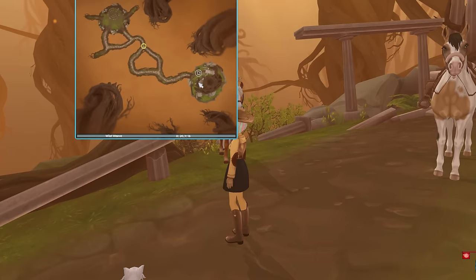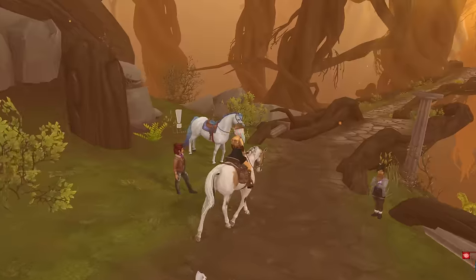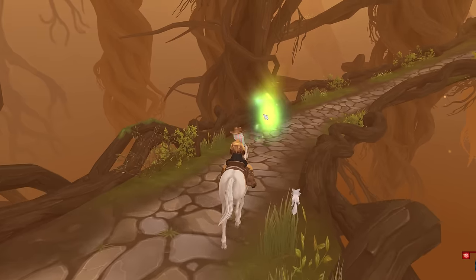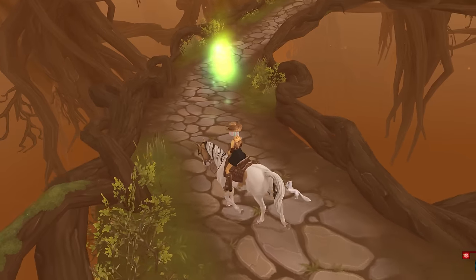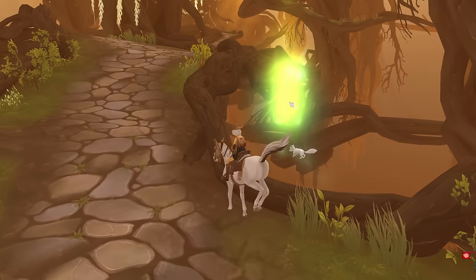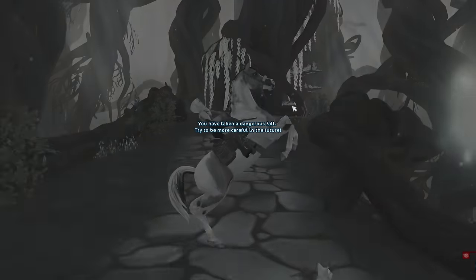Well, should we ride ahead? There's something on my map that says so. Look at this. Okay, let's check it out. Ooh. Careful, what is that? There's some magic growing and some tree roots are taking form. Can I grab it and reach it? Can you jump over the edge? Oh, you can. Okay, let's not do that.